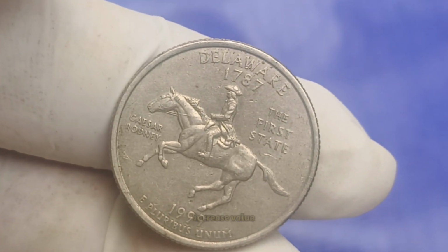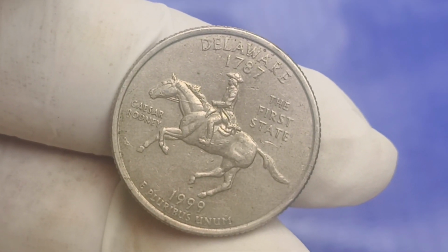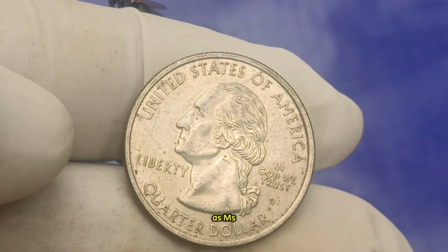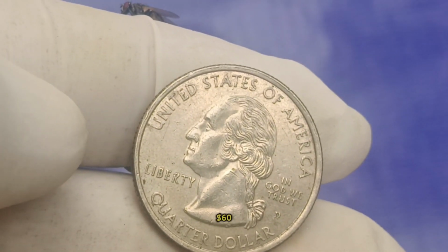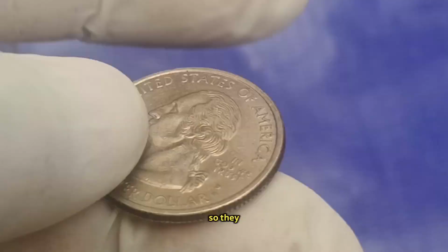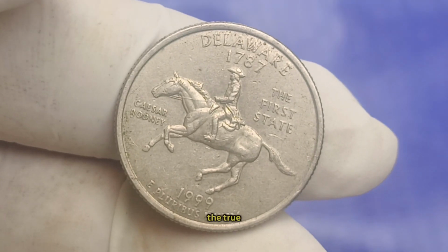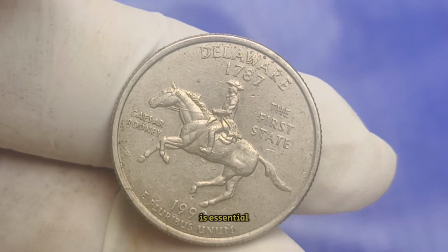Another factor that can increase value is if the coin is in a high-grade uncirculated condition. If you have a Delaware quarter in near-perfect, uncirculated condition, and it's professionally graded as MS 67 or above, it could fetch between $30 and $60. MS 68 and higher grades are rarer, so they may go for over $100, but again, this is quite rare. If you're serious about collecting and want to know the true value of any coin, getting it graded by a professional grading service is essential.